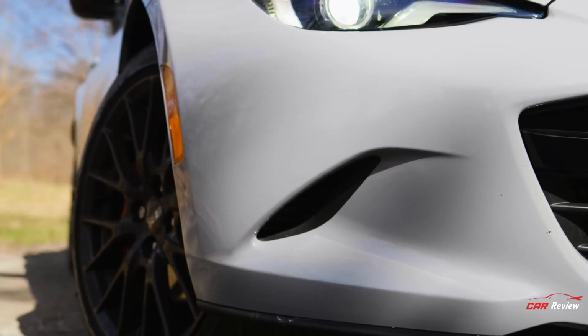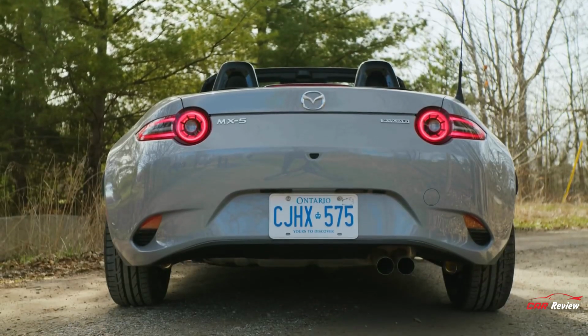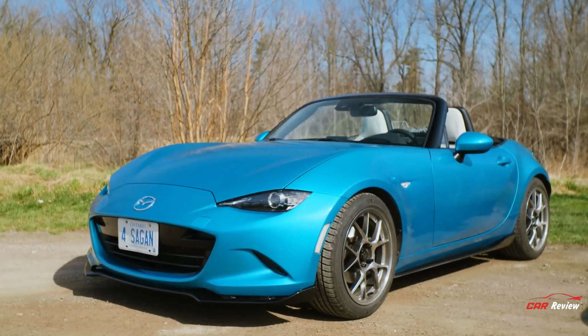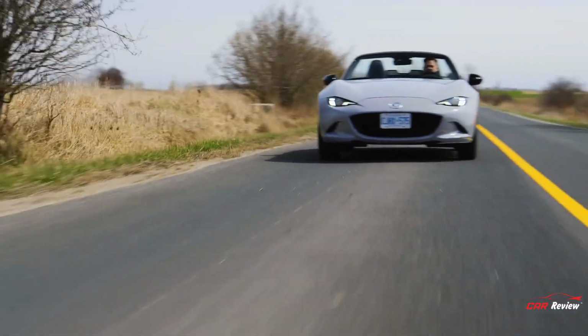I don't know if we've ever talked about the soft top operation in any of the MX-5 drives that we've done, but it's so easy to put it up, put it down. It's a one-handed thing, and it's so easy. You could do it blindfolded, but if you're blindfolded, just don't do that when you're driving.